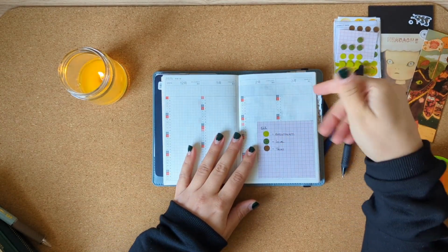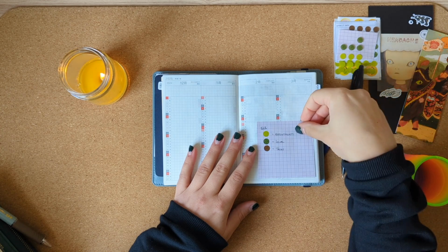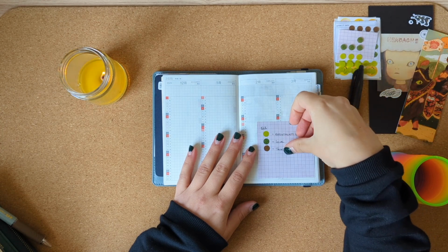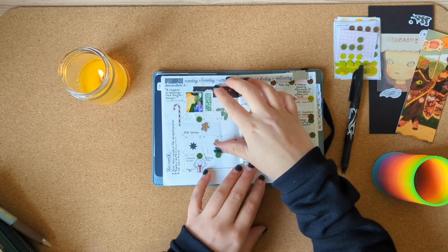I've got this key here, which is actually for the calendar pages. It's just to give me a very quick, easy visual reference for when I've got appointments, when I've got social bits, and when there are tasks. So this was December.